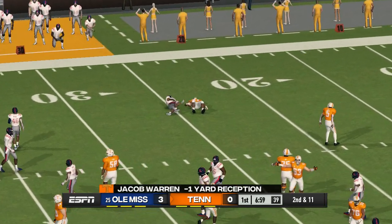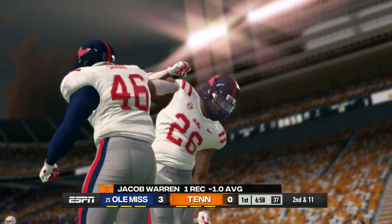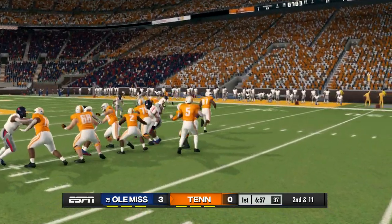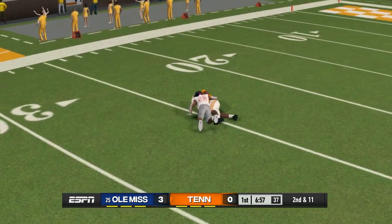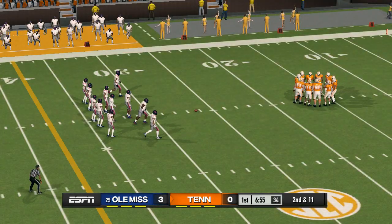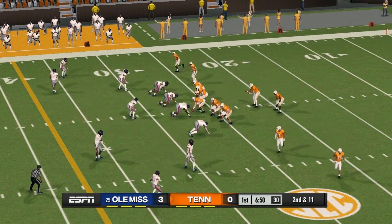Makes the catch, and the defense is all over him. They bring him down for a loss. Drop back a yard. They really just didn't have any room to work on that play. The defense just suffocated him there. From their own 26-yard line, it's second down.